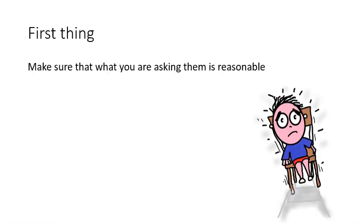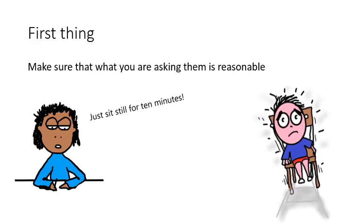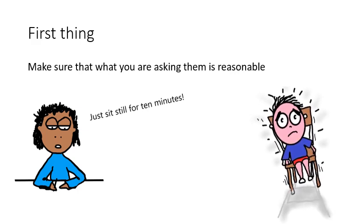But before I do, there is one thing that we need to recognize, which is we need to make sure that what we're asking our children to do is reasonable. For example, asking a child just to sit still for 10 minutes might be reasonable for some children, but for other children it might be way beyond them, and to ask them to do that is only going to end in tears, maybe on both sides of the equation, as it were.